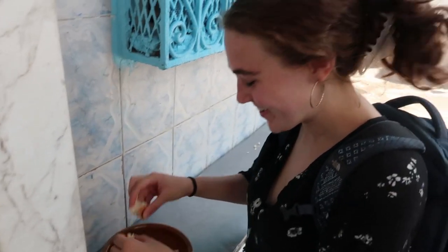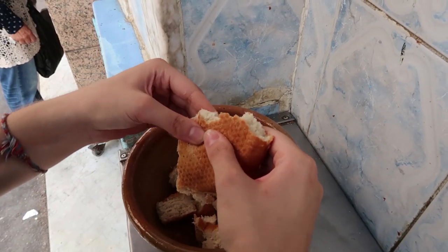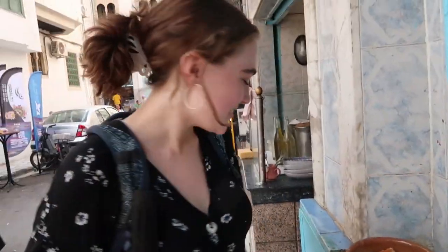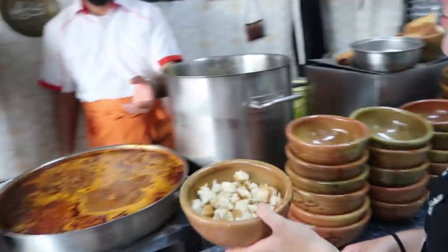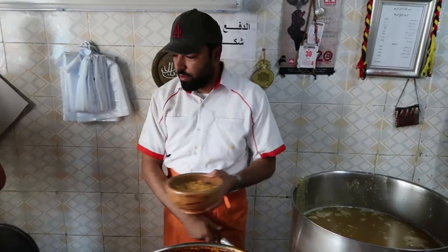Show me your skills. Tearing up bread, I feel like there's not a lot of skill. You change the smaller pieces. Smaller? Okay. Maybe there is still skill involved then. Did you finish? Torn up all our bread. And now we're gonna put it all together. Okay, let's put it together. All together.